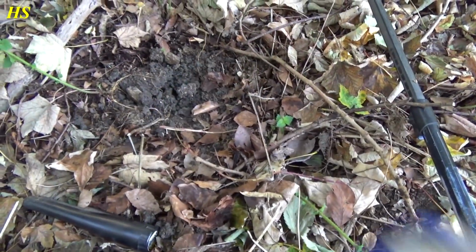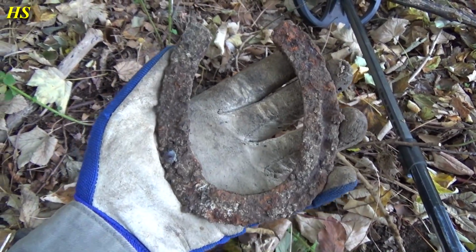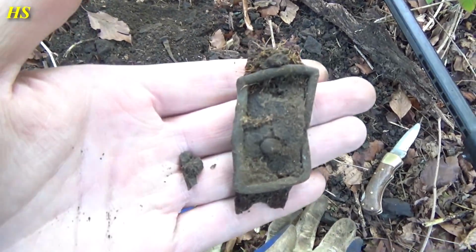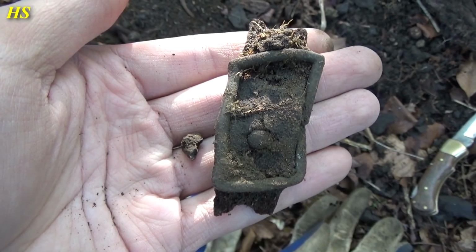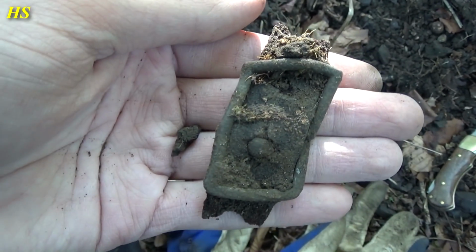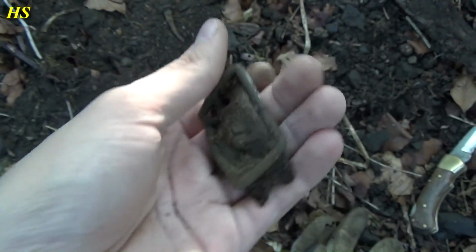Just found a piece of a horseshoe, very old, right over there, and I now just found a complete one. I just had a very good signal right over here, and this is what I found. It's a piece of an old strap. There's still a buckle on it. And as you can see, the buckle is in a very, very weird shape. So it looks like it's exploded or something. I'm not sure, of course. This old nail was in the same hole. Yeah, it's an interesting find.